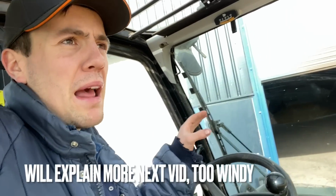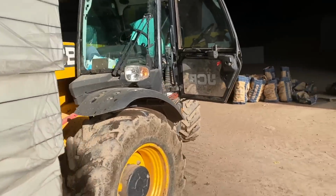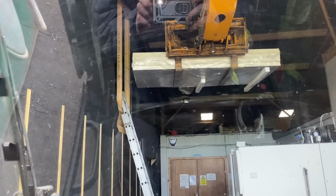Going in here, there's a big pile of Kingspan insulation. Take up to the building that's getting done, the extension to the farm shop. I've just strapped that pile down because it's pretty windy outside, and obviously the insulation is really light, and it'll just go and it'll all be flying down the yard. Shouldn't have bothered strapping it, would have made good viewing, I think. Look at that, it's a job well done.